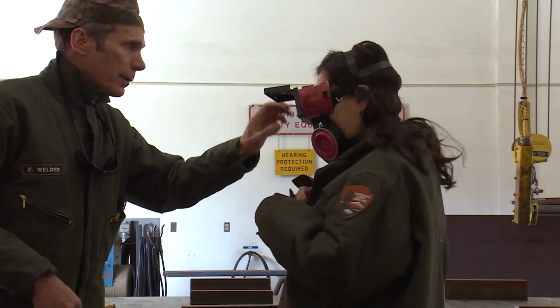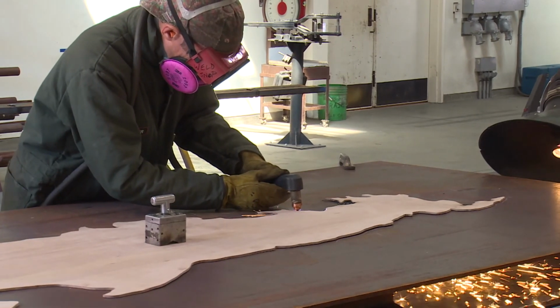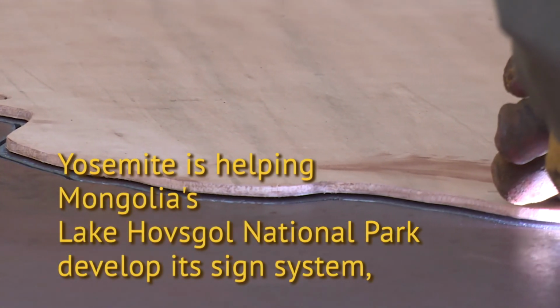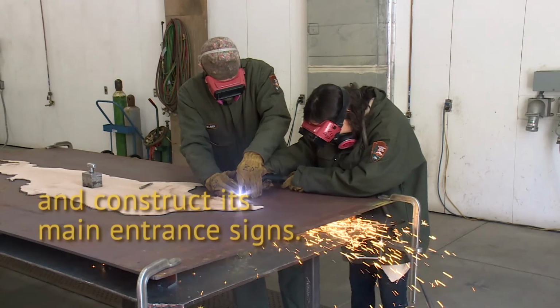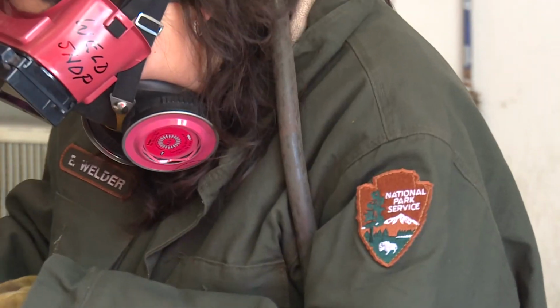In a cavernous workshop, a man uses a ceiling hoist to carefully lower a 6-foot-long steel sheet onto a work table. The man helps a woman put on a welding mask. They work together, using a large wood template to trace a shape on the steel sheet.